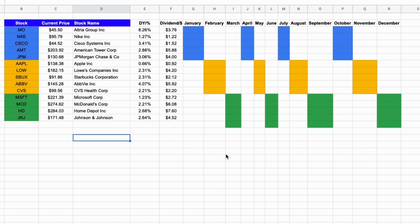Like I said, these companies will pay you dividends on different quarters. The way that I've arranged them, the companies that are in blue will pay you dividends in January, April, July, and October. The companies that are in orange will pay you dividends in February, May, August, and November. And the last companies, in green, will pay you dividends in March, June, September, and December. As you can see, the blocks are staggered. If you buy a company in blue, a company in orange, and a company in green, then each and every month you will be in a position to receive a dividend.